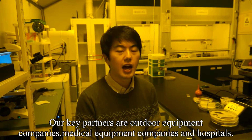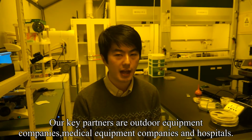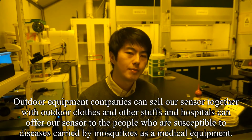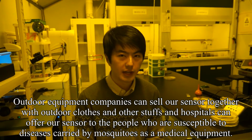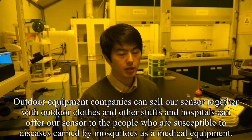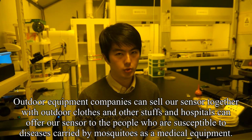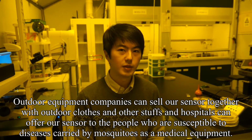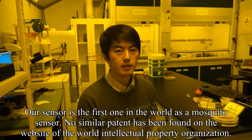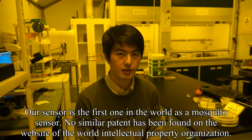Our key partners are outdoor equipment companies, medical equipment companies, and hospitals. Outdoor equipment companies can sell our sensor together with their outdoor clothes and other stuff. And the hospital can offer our sensor to the people who are susceptible to diseases carried by mosquitoes as a medical equipment. Our sensor is the first one in the world as a mosquito sensor.